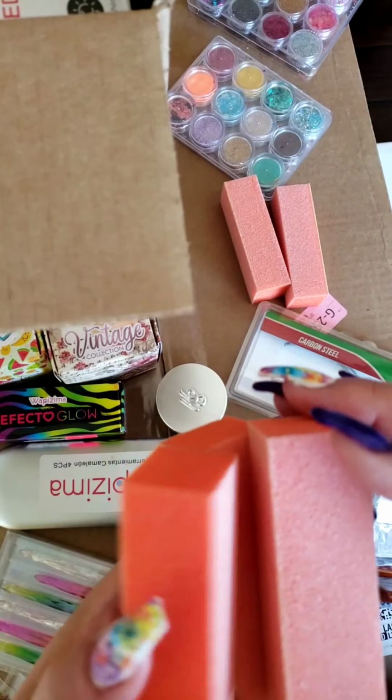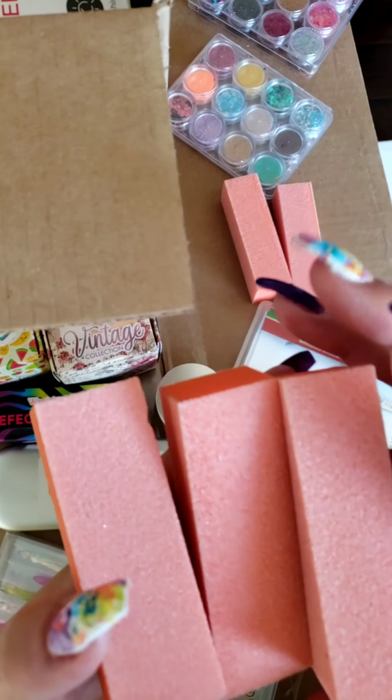So I also got these little buffers for $3 for $1.